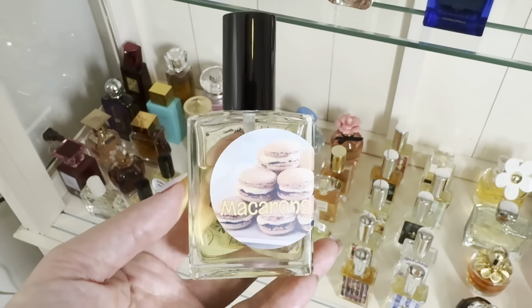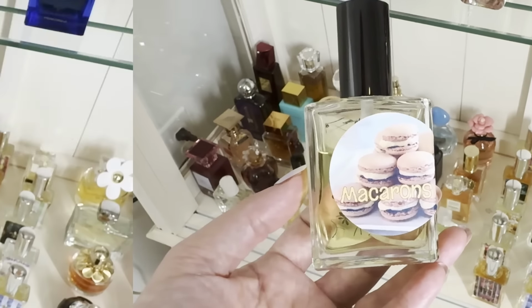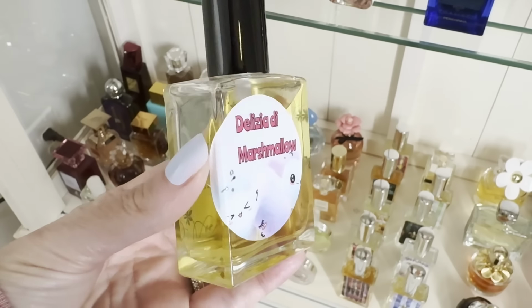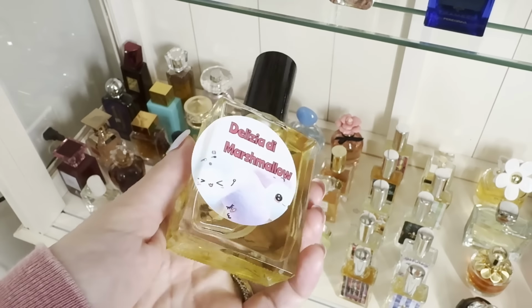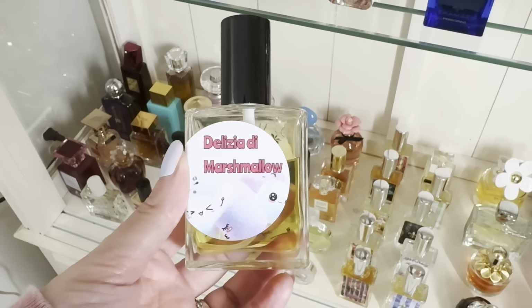I just get this gourmand, delicious cherry, yummy fragrance. Also by Kais. Oh my gosh, you guys, this is such a gorgeous marshmallow scent. I have already put this dent in here. I have not had this fragrance for long, but I layer this with almost every marshmallow fragrance that I have. And it's really good by itself too.